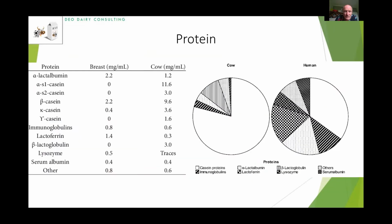Right, let's think about protein. So we've done lactose, we've done fats, we've done oligosaccharides, now the proteins. Everyone thinks protein is really important. And is it? Well, what happens to a protein in the gut? It gets broken down into peptides and amino acids, and these are absorbed in the intestines. I find this really fascinating because should we be worried or not? And I don't know the answer.